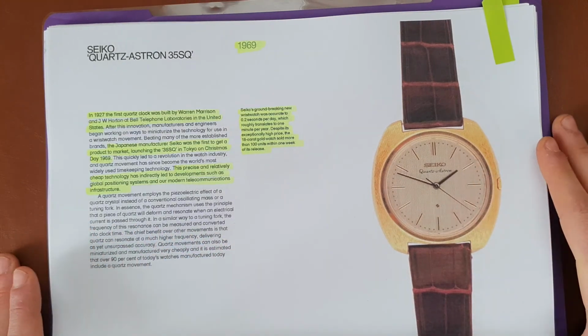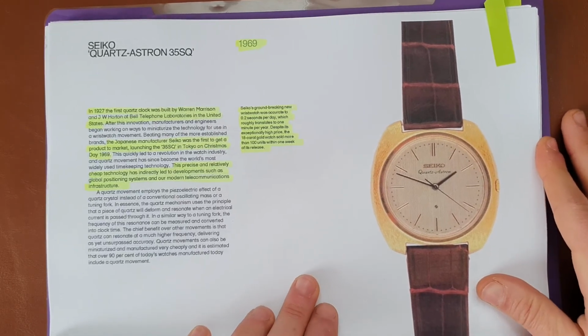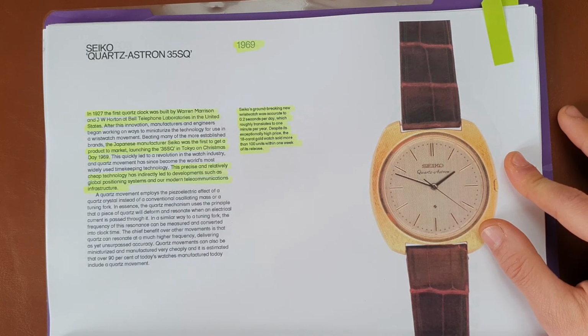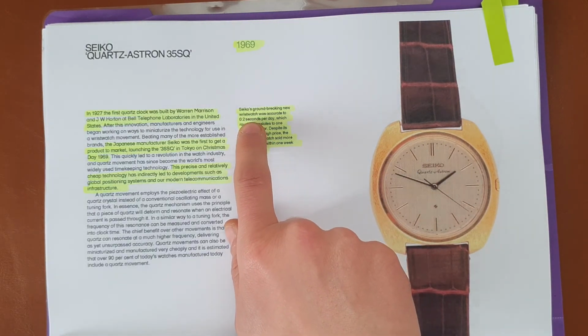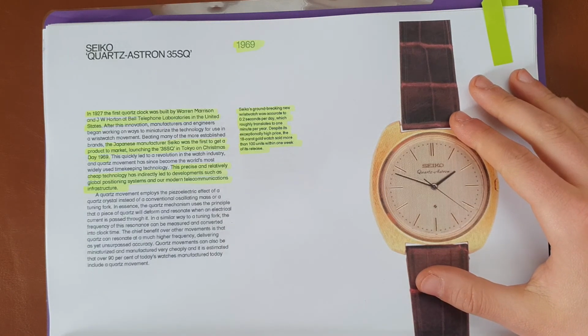And now we come to one of the watches that is, in my opinion, one of the most controversial watches in history, the Seiko Quartz Astron 35 SQ. The 35 SQ was a groundbreaking new wristwatch, accurate to 0.2 seconds per day, which was unheard of, which is 1 minute per year, and despite its exceptionally high price, the 18-karat gold sold more than 100 units within 1 week of its release.